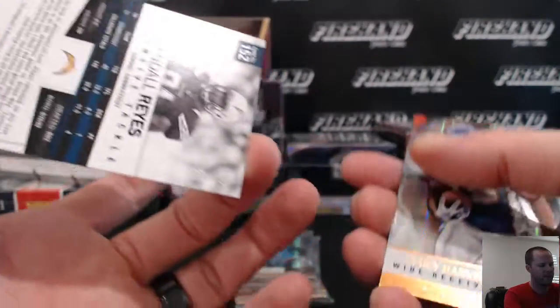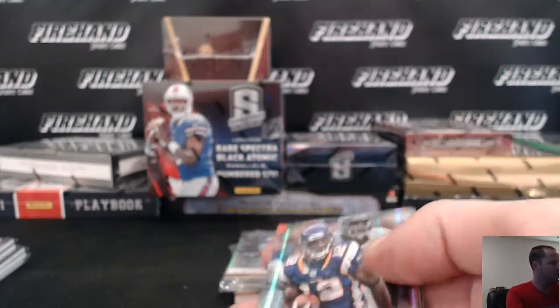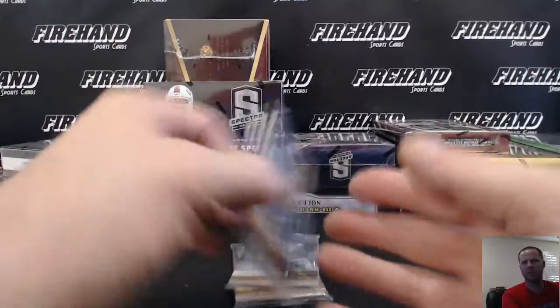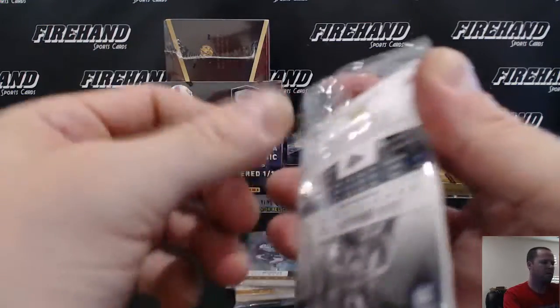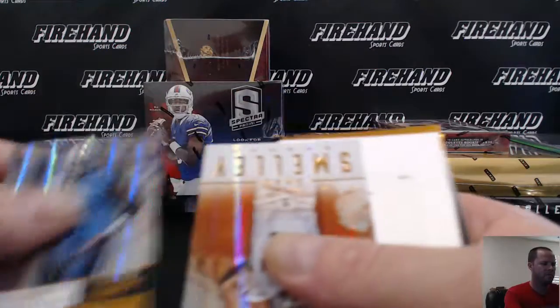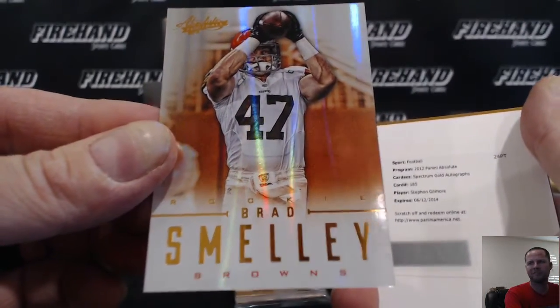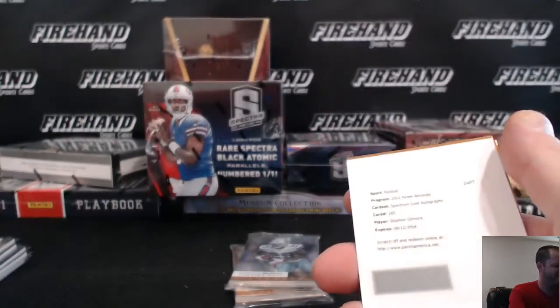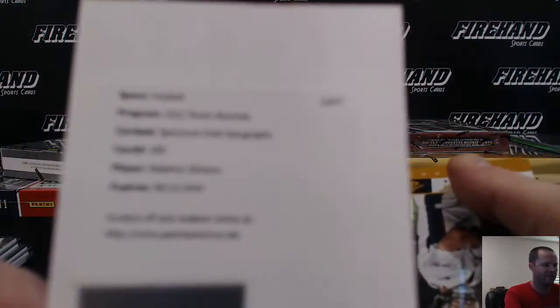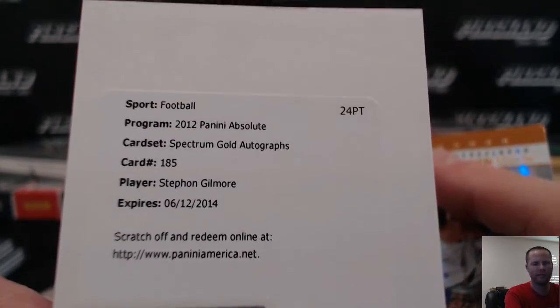Numbered 85 out of 299. Got a redemption. Brad Smelley. Yep, that's the name. And Stephon Gilmore, Spectrum Gold Rookie Auto. I believe that's the Bills.